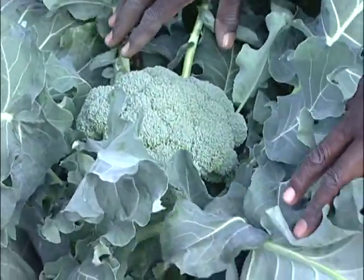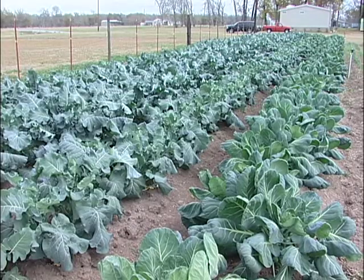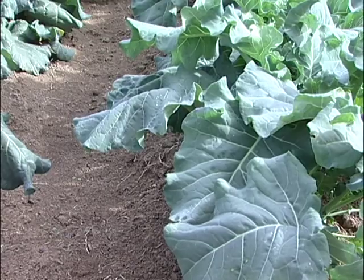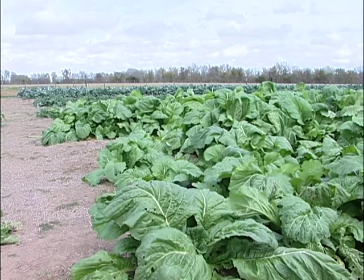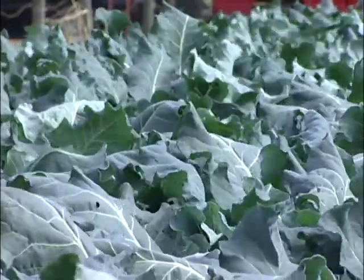Broccoli is high in vitamin C as well as dietary fiber. It also contains multiple nutrients with potent anti-cancer properties. You'll get the maximum health benefit from broccoli when you buy it fresh, grown right here in Louisiana.